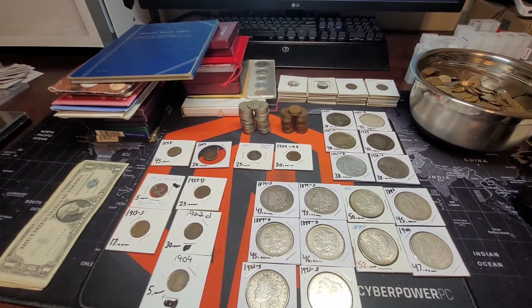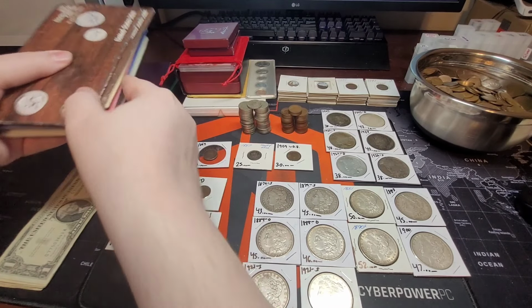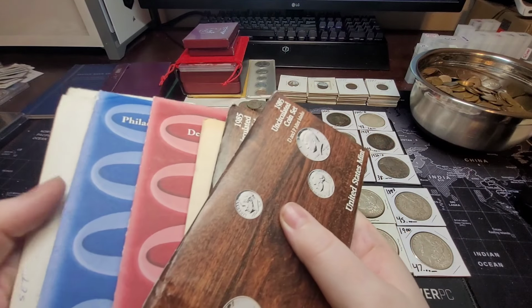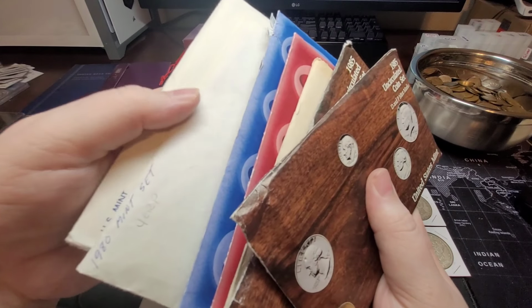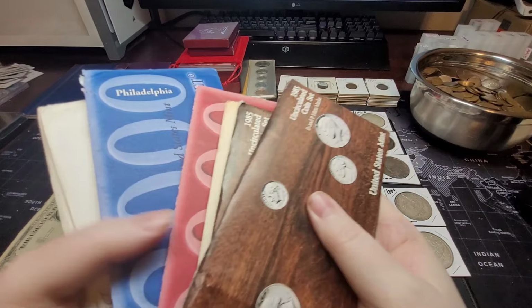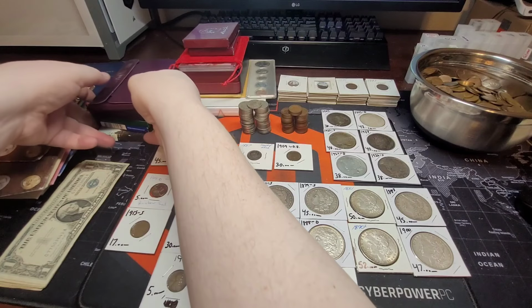I'm going to let you know, but I'm going to skip really showing the basic stuff that we all know what's going on. So let's start with those basic stuffs. So we got two 85 uncirculated coin sets, a 79, 2000 Denver and Philadelphia, and a 1980, and another 1980. So these are $5 values for each. These are $4 values, but $5 for each for the other ones. Yeah, those are just uncirculated.